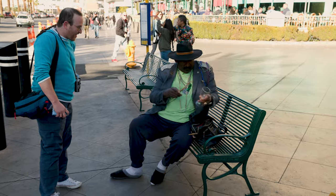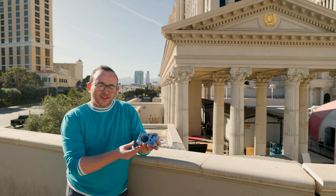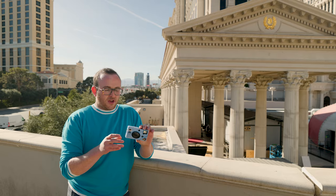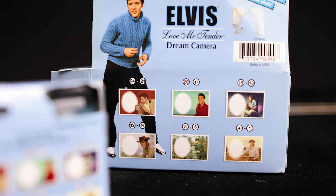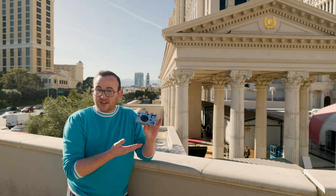Vegas! So the very first camera we are shooting today, it is very apropos. It is the Elvis Love Me Tender Dream Camera. This is a disposable camera. The film inside expired in 2008. I have so many questions about this product. I love that it exists.